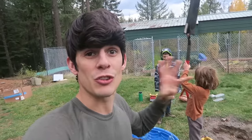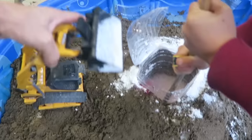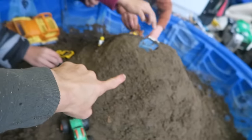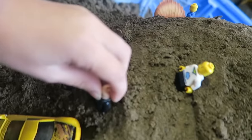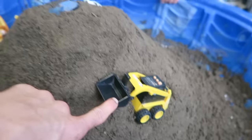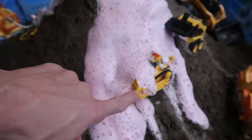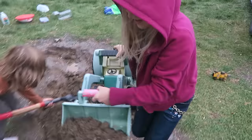We are going to make a giant volcano. All right, let's see you guys keep working. Come on. Stir faster, Cora. We're done with the volcano. Are you ready to get covered in lava? We got a monster truck here. We got a Hot Wheels car here. We're gonna put blast toys right there. And the skid steer is gonna go right there. One, two, three, go. It's falling over. Look, the dozer's getting covered. Let's see you dump it in.